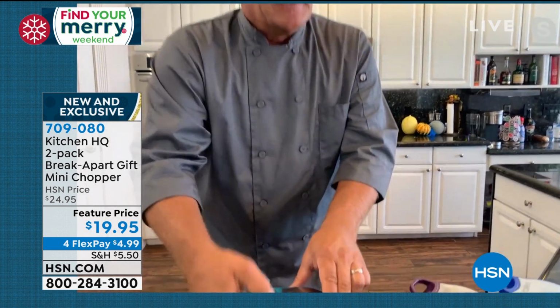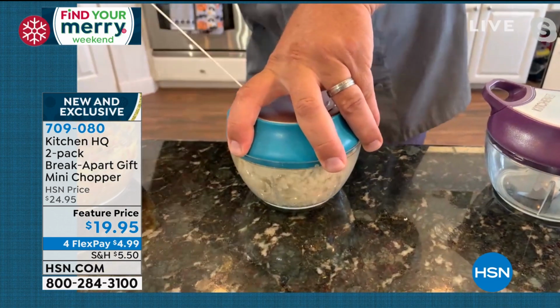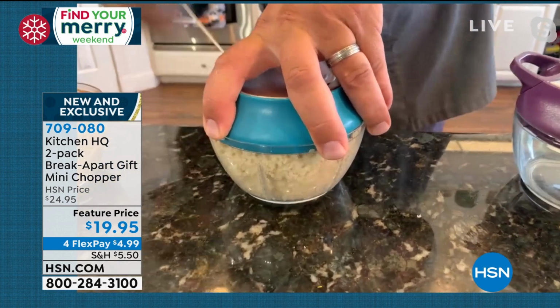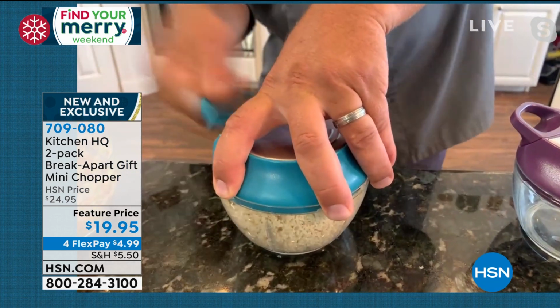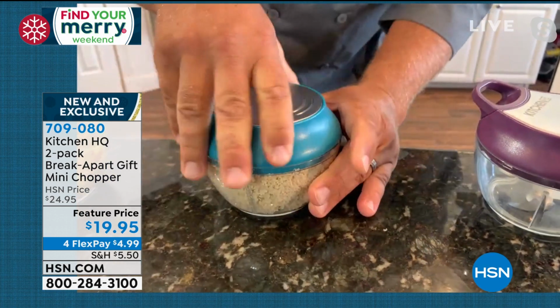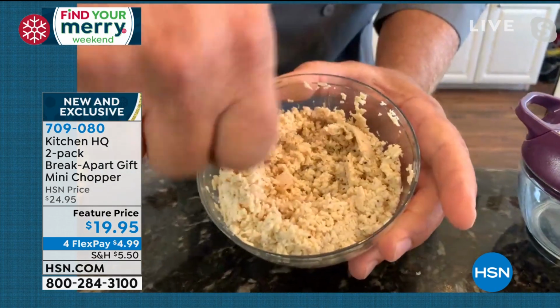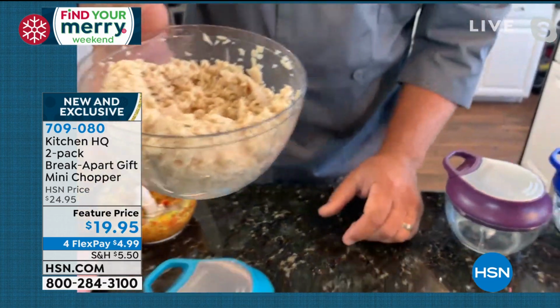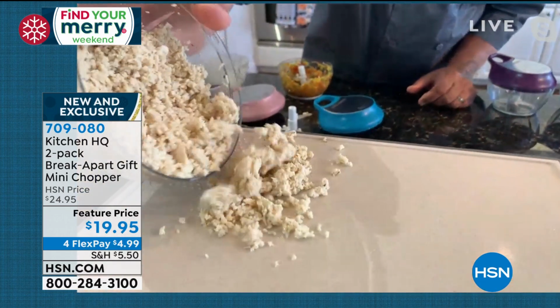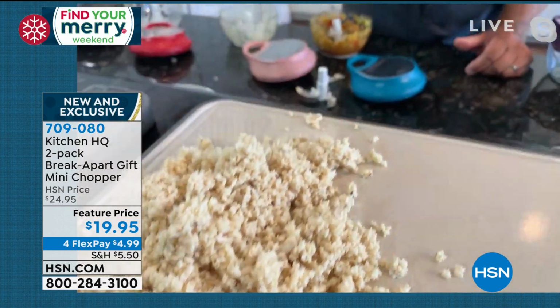How about this? Here's some leftover chicken. Now, I've done ham in here, chicken. I'll tell you what, for chicken salad or ham salad, all you do is pull that handle. And when I tell you it comes out absolutely perfect, what I love about this is you can take the lid off, pull the blades out, add your mayonnaise, and mix it up in the bowl. It's ready to go. So now you've got your chicken salad here. I'll pour this out so you can see. It comes out absolutely beautiful. I mean, why drag out that big old heavy food processor just to chop up some chicken for a chicken salad?